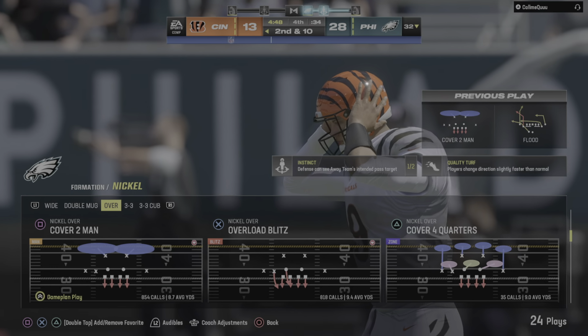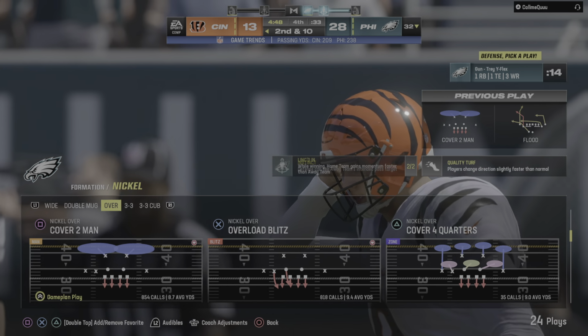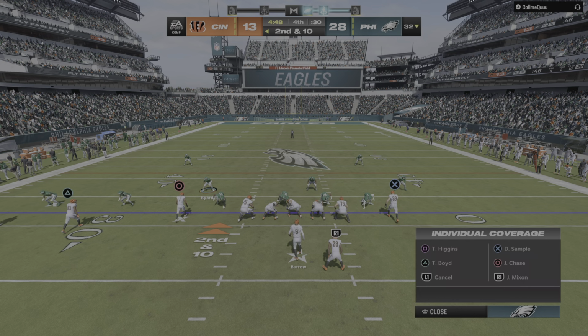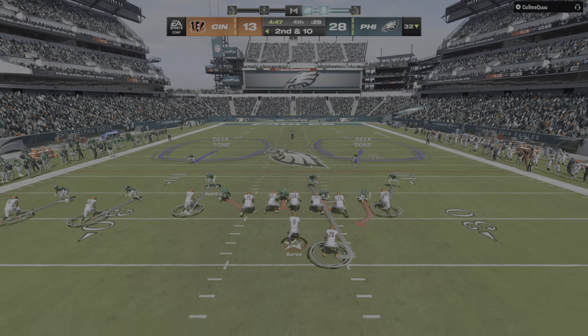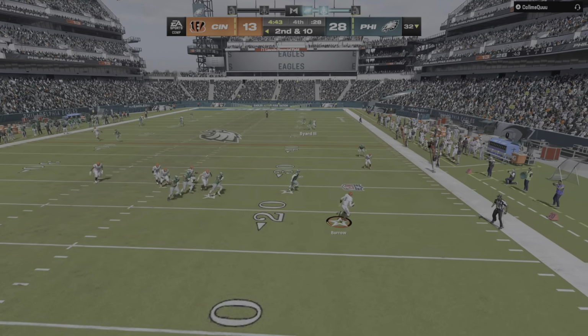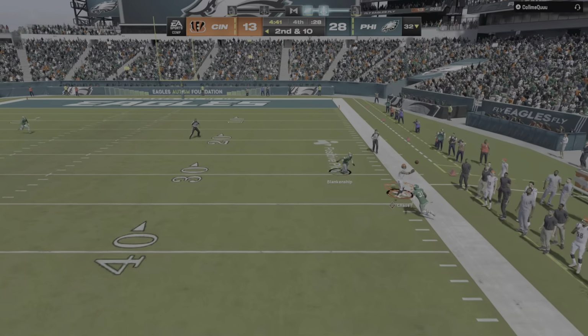Up until that last play, everything was working pretty well for this offense, gaining chunks of yardage, getting first downs, really making a push for the end zone, and looked like they had a nice rhythm going. Now you got to have a short memory here. Don't focus on the interception. Focus on what came before it and get back to it.